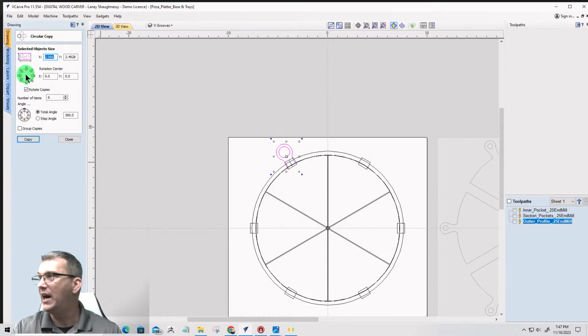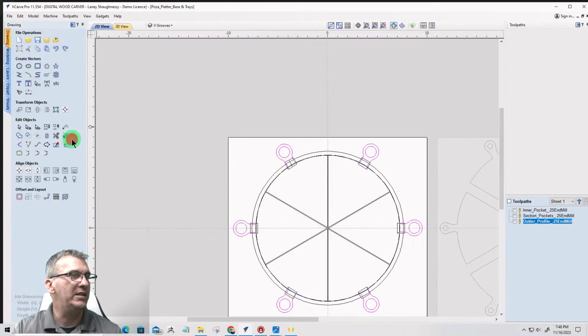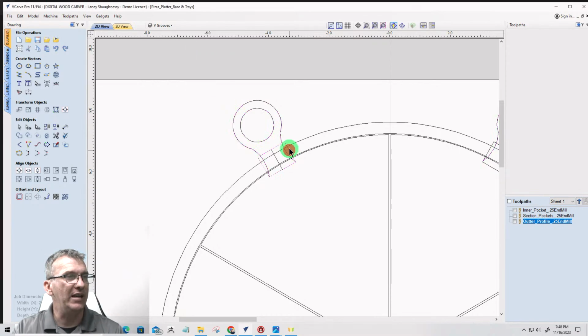Double click on the little dot right in that device there. That little circle right there to get center 0, 0. And then I could revolve that around 6 times to put the handle on each of those pieces, right? And then all I would need to do at that point is go in and do my trimming. Now, if I wanted to make things visually easier for myself for trimming, I could separate things by layers.